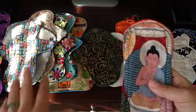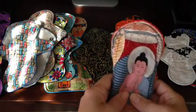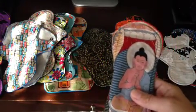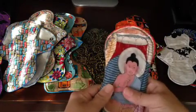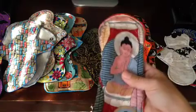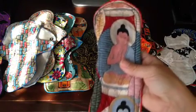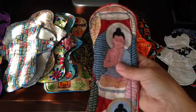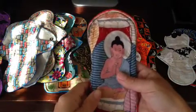I like to change often, even before it's actually necessary. I like to go ahead and change so it feels fresh and dry. Once it starts getting wet, I just don't like to leave it in. But this one, I was out and busy, and I had this one in for a long time and didn't have a chance to change, and it held up perfectly.